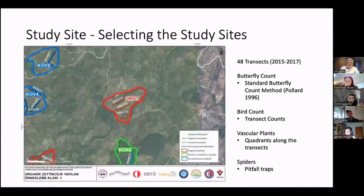For example, this is the organic farm 1. We placed 3 transects within to sample biodiversity. We also visited the area very frequently. We also had surveys with the farmers to understand what kind of farming they were doing. So we had in total 48 transects, and we had the standard butterfly count method every 2 weeks. Within the peak season, we visited the sites and counted butterflies. Our bird team made transect counts and observed and recorded birds, and our plant team made quadrats and recorded the plant species.